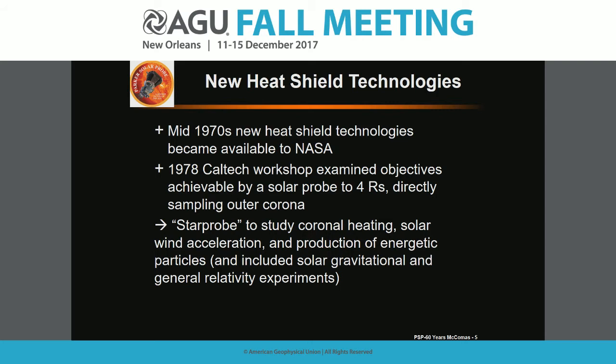And this led to a workshop at Caltech in 1978. The group examined objectives achievable by a solar probe that could go all the way into 4 solar radii and basically directly sample the corona. That led to a Star Probe study that would be instrumented to study coronal heating, solar wind acceleration, and production of energetic particles. That all sounds pretty familiar for what we're doing right now today. Also, interestingly, it included gravitational and general relativity experiments as part of that. So that was the first major study really talking directly about a solar probe to go into 4 solar radii.